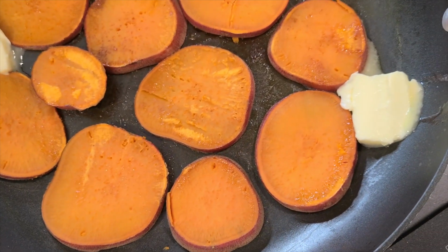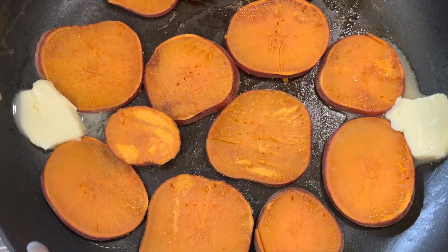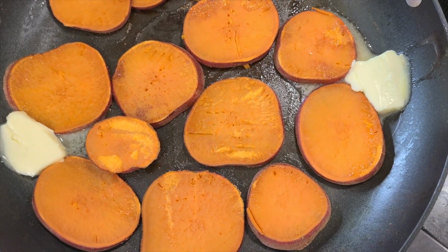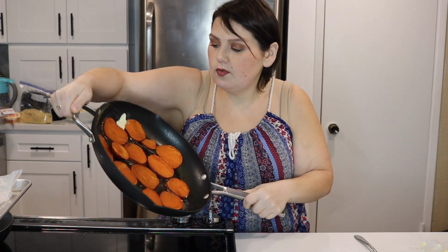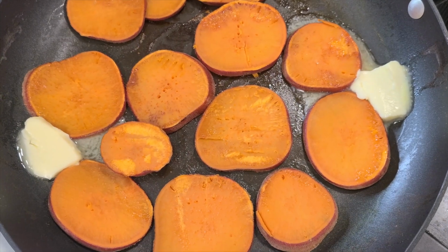I'm going to add some butter. Butter's better. I have about a tablespoon on that side and about a tablespoon on this side, and it's going to start melting down, and you want everything to be coated around the entire bottom of the pan. If you need to add more butter, that's perfectly fine. I'm gonna kind of guide the butter just to make sure it gets melted all the way around and through. Now another thing to note is that the sweet potatoes will start to caramelize on their own because there's natural sugars in them. So you'll notice there's some browning on the sweet potatoes.